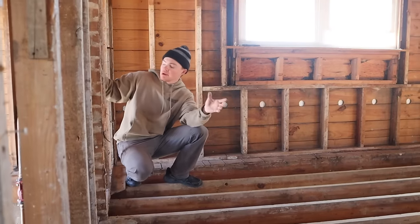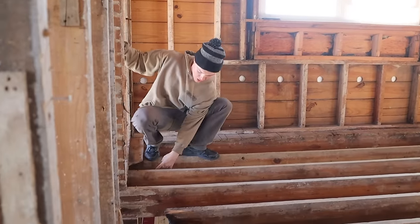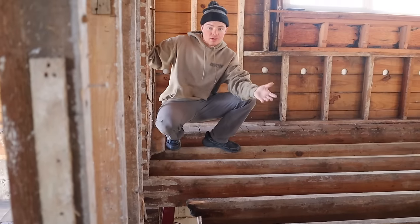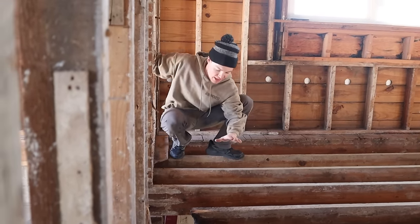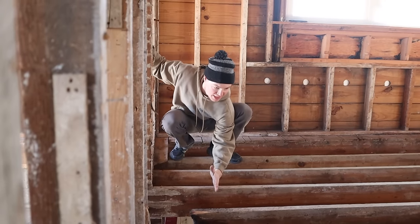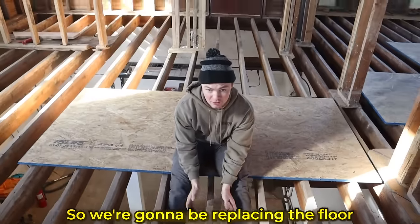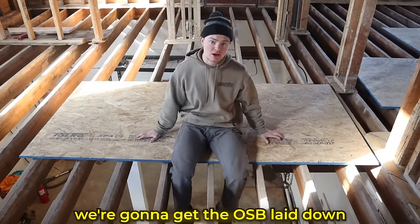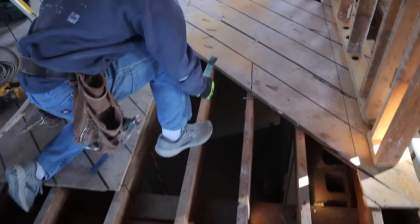We need to tear out and rebuild the wall that I'm holding on to, and we need to tear out and rebuild the wall that I'm sitting on top of. In order for us to do that, we need a platform to stand on. So our goal for today is to get OSB laid down to about right here, all the way over inside of this room. So we're gonna be replacing the floor joists that need to be replaced. We're gonna get the OSB laid down, and we're gonna be tearing out this wall. Honestly, who knew there were so many little parts and pieces into just laying down a floor, but there's a lot.